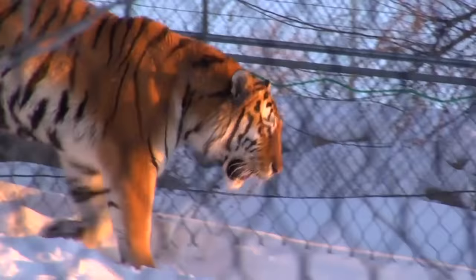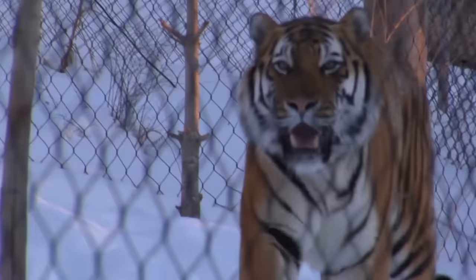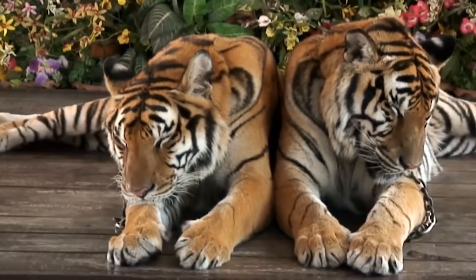Tigers are the largest members of the cat family. They can weigh up to 700 pounds. And a tiger's roar can be heard up to 2 miles away. Tigers like to be alone, except during mating season. They are extremely territorial, which means they like to protect their homes.